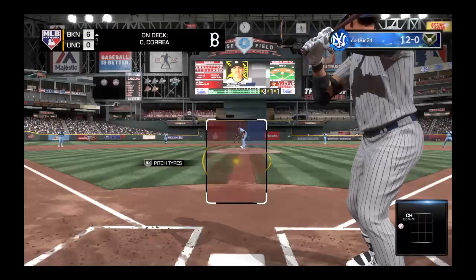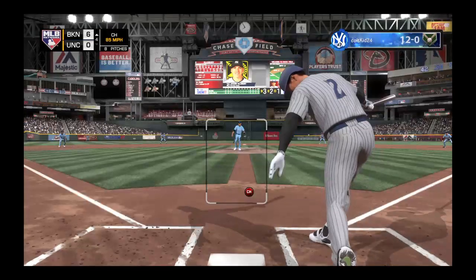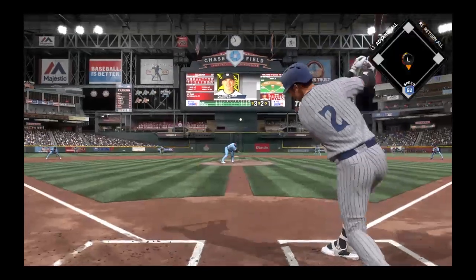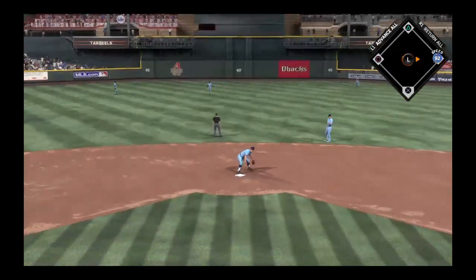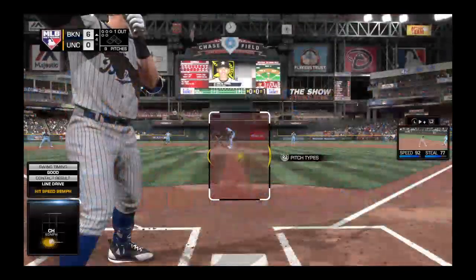Off-speed pitch misses here, and he runs it to 3-1. He's set. Here's the 3-1. Swing and a miss out in front of a changeup. He's set. Here's the 3-2. Line towards center field. Oh, and he misses it. Ready for another shot now.